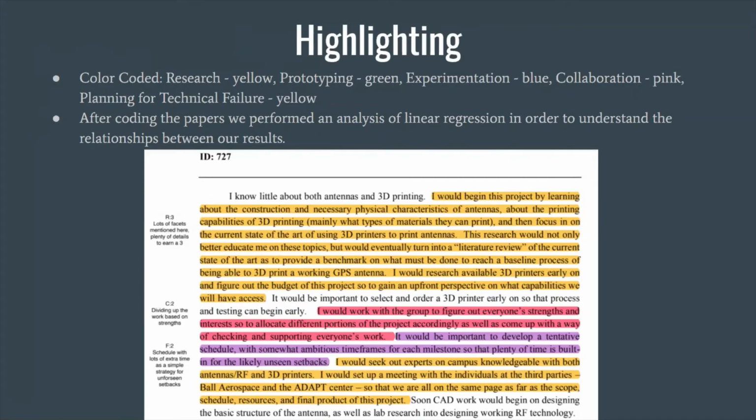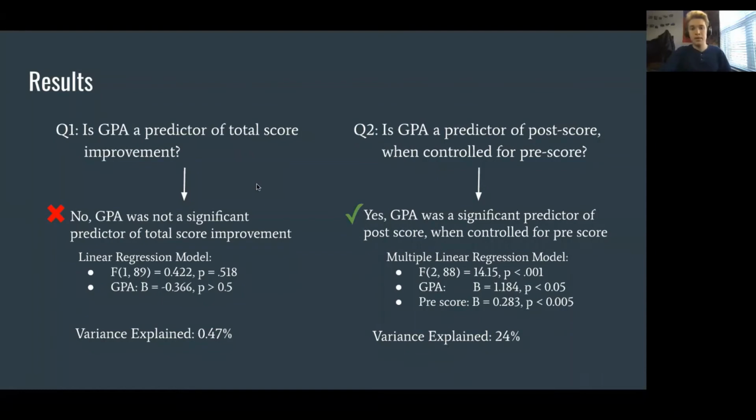We use the scores from the start and end of the semester to measure improvements in recognition of the importance of design skills. We were able to describe our results using linear regression models. In order to analyze our results, we used 2 slightly different analyses based on 2 slight modifications of our original research question. Our first modification was, is GPA a predictor of total score improvement from pre to post?